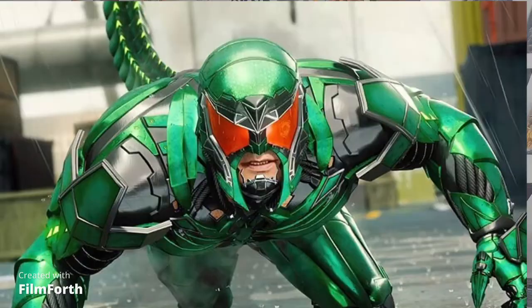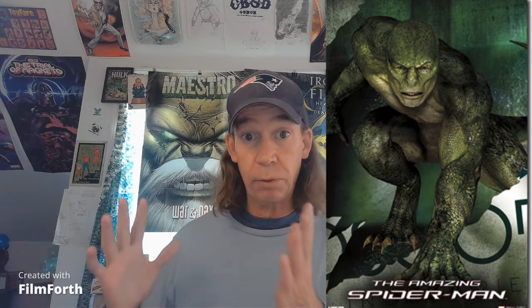In a second iteration of the Sinister Six, we add Scorpion. Now, Scorpion was never in any of the movies. The only thing that looks close to Scorpion is a lizard. Now, I gotta tell you, that movie sucked. I hated that movie. I hated the lizard. I hated the kid who played Spider-Man. I didn't like anything about that movie.